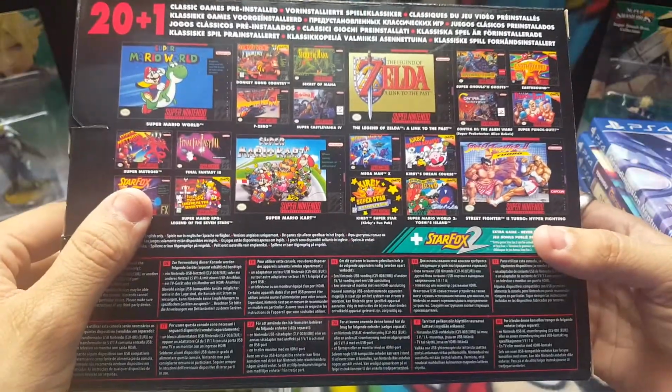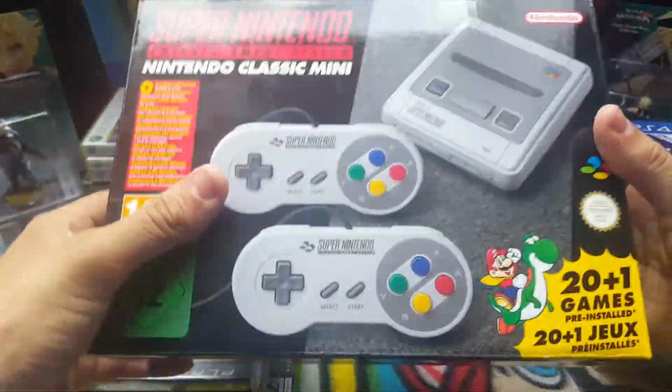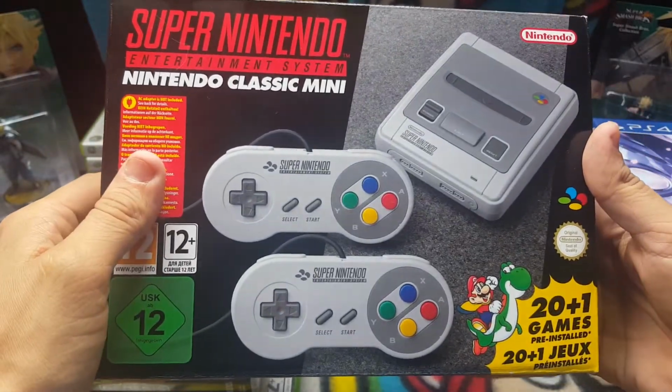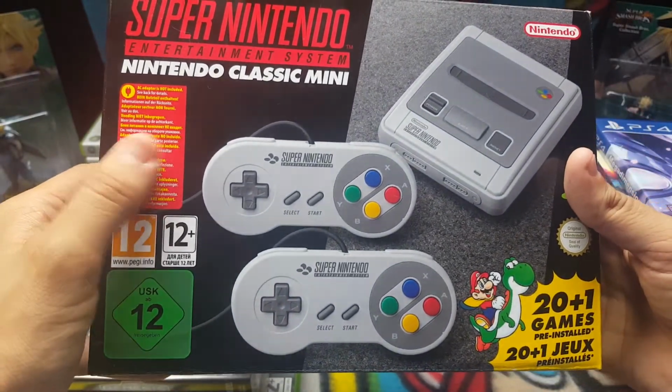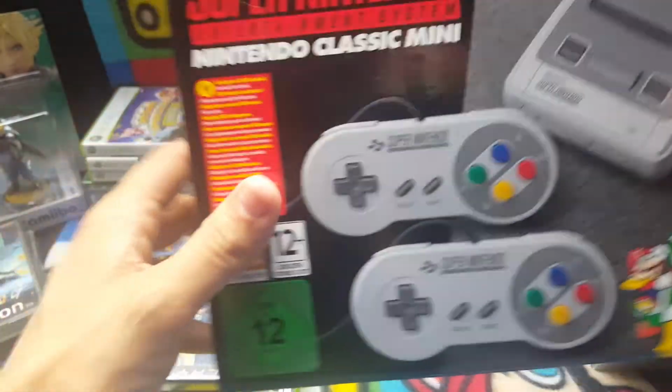I'm pretty sure this thing is going to give me lots of pleasure. I'm definitely gonna have friends come over and play this together. Luckily this time this console has 2 controllers included, unlike last time. So yeah, let's open it up.